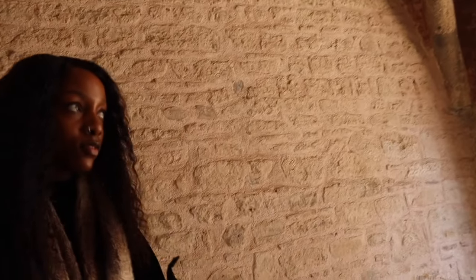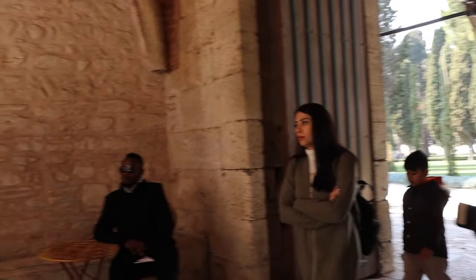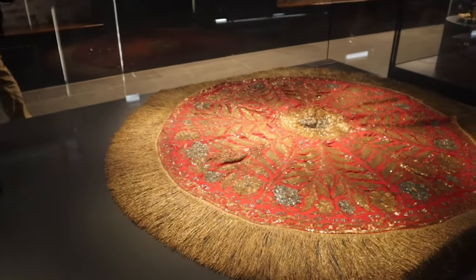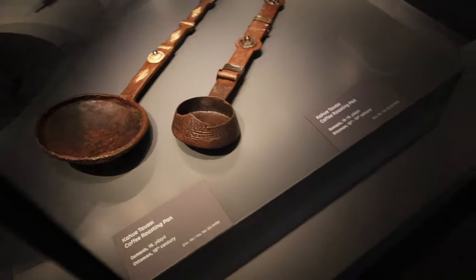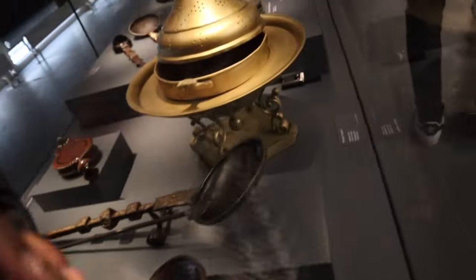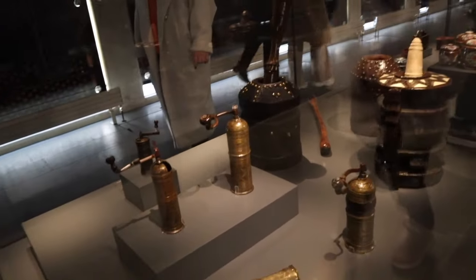And from this moment on, for the next 4 minutes, I'm just going to be showing you guys some artifacts that I really found interesting, and you're going to see the adult in me, because what I'm excited about is like this cute little teacup, this exquisite Turkish carpet, very adult stuff. So if that's really not your vibe, you can skip forward 4 minutes where we resume the vlog and go for lunch, and it's a very cute lunch.